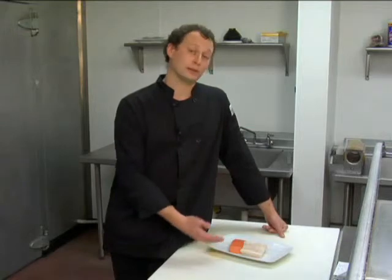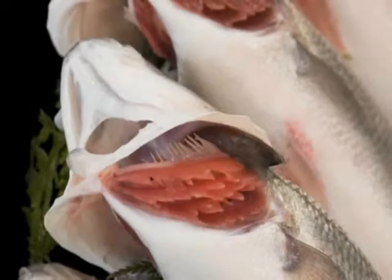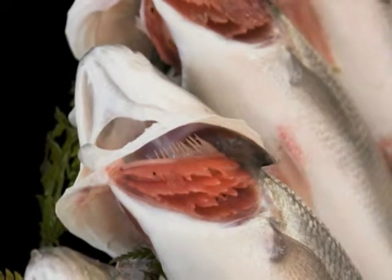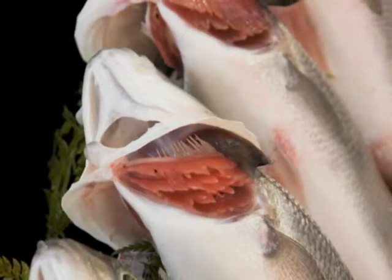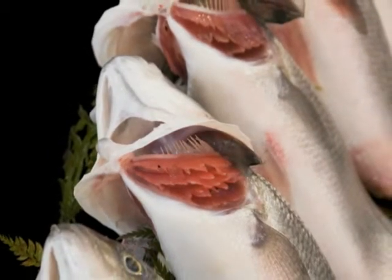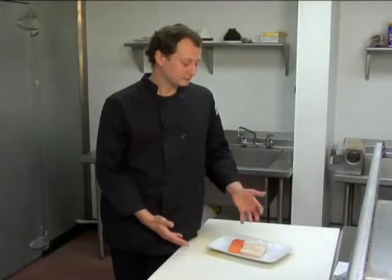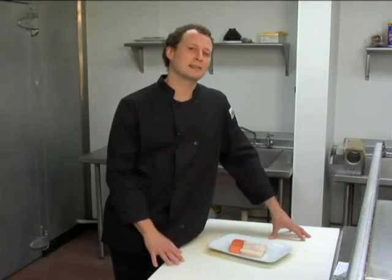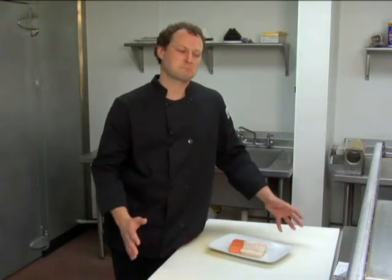Similar is the gills. If you're looking at your gills, you want them to be a pinkish or a reddish color. The gills are responsible for the oxygen exchange going into the bloodstream, so the better color on the gills, the fresher your fish is going to be. Every fish is different. You can look for different characteristics for different ones, but basically if you're going by the look, the elasticity, the odor, you're going to be okay.